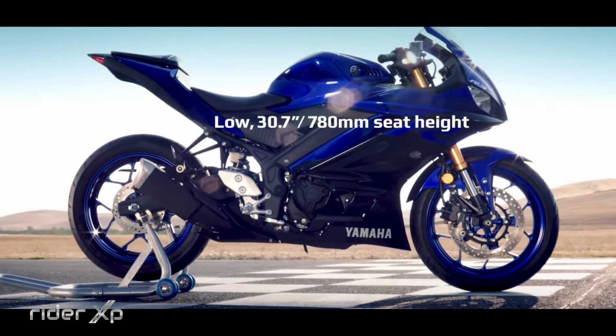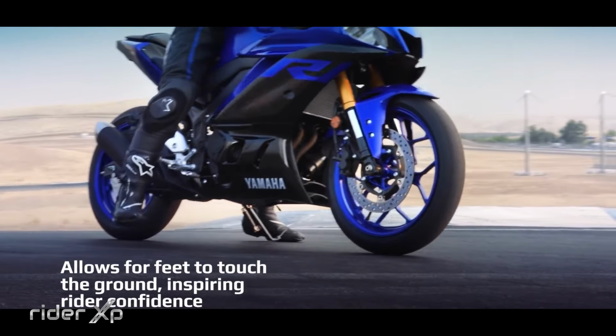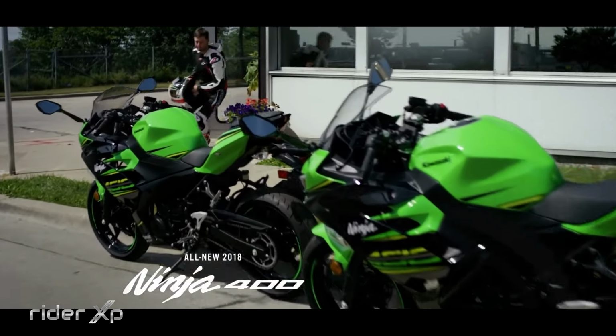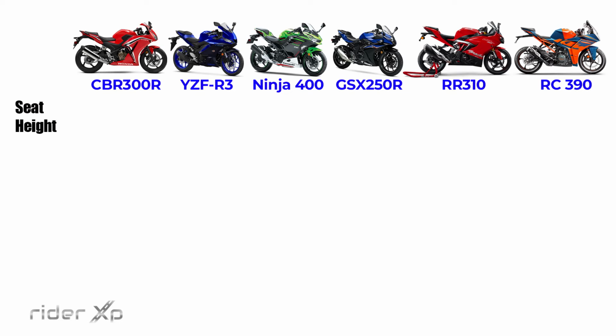You have to keep in mind, people with different height and different body proportions would fit differently on these bikes. So I would highly recommend sitting on your top 2 or 3 motorcycles before making your decision. And that brings me to the part where I compare the seat height, ground clearance and weight.